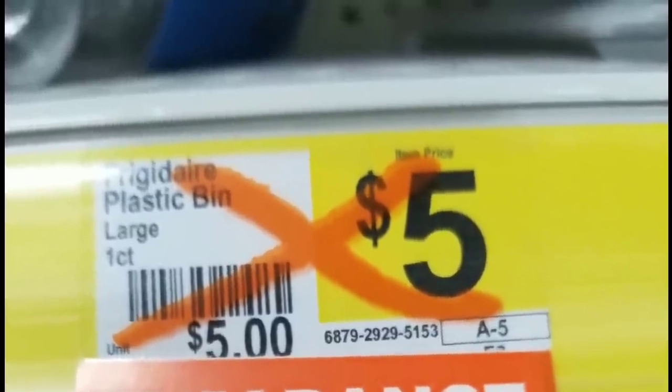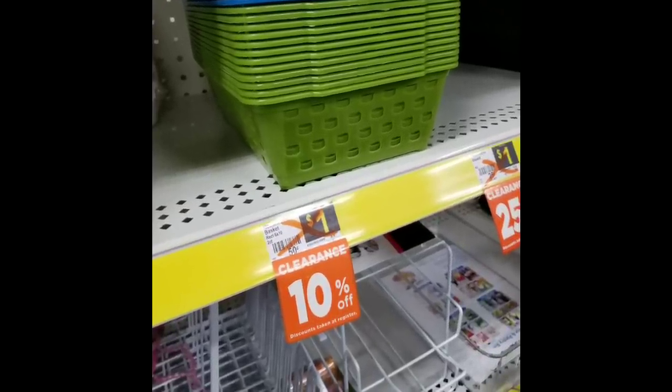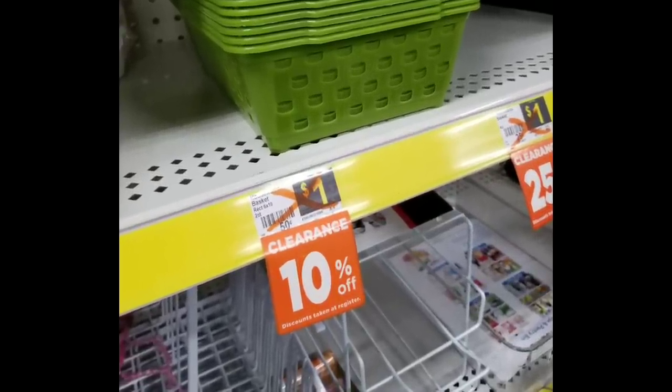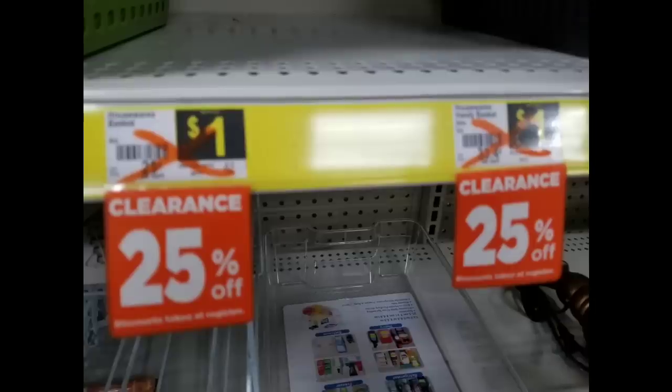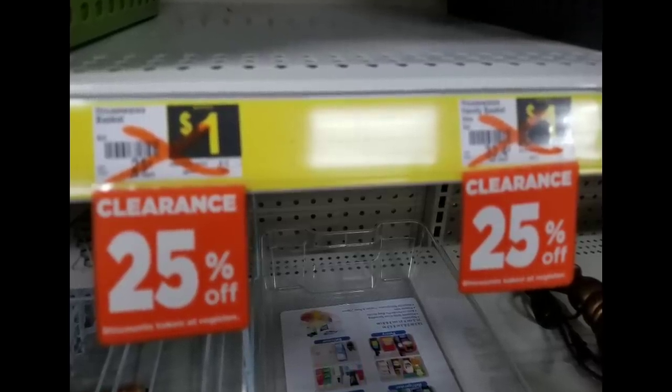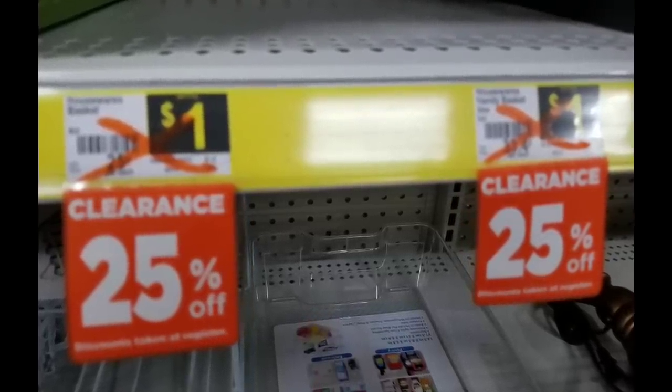I don't know, guys. What do you think? Are you going to go to the event? Like, these are only going to be 45 cents a piece, and they're a 2-pack of organizational stuff. I mean, that's a great 22 cents for each bin. So, but I didn't need them. Oh, man. I didn't need them.